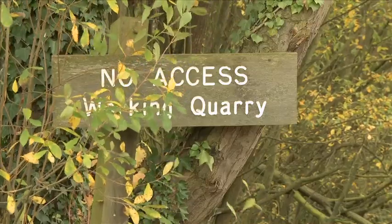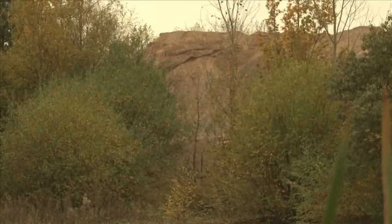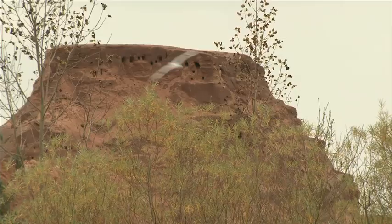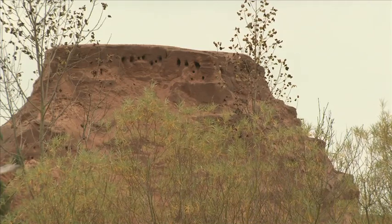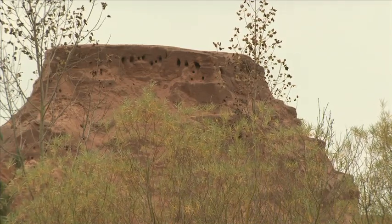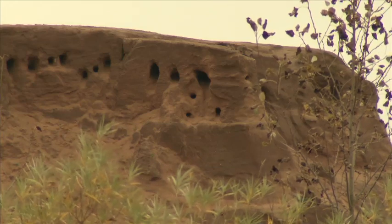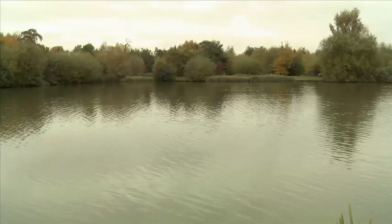The quarry holds the largest breeding colony of sand martins in the county, which will peak in good years at 500 pairs. This year, unfortunately, like everywhere else in the country, due to the weather, numbers have decreased.